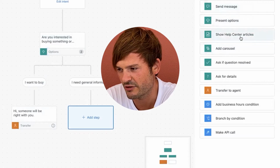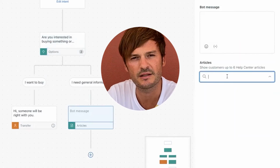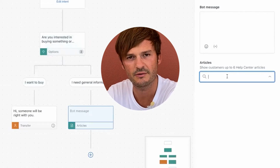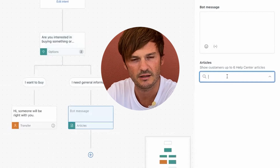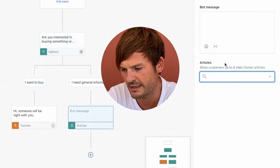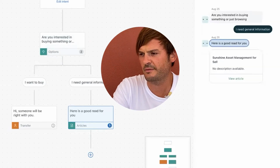I can just show a help center article. So if you're not familiar, help center article is where you keep your knowledge base, questions and answers, like where's my order or how do I change my password? You create an article in your knowledge base and then you use that in here. So let's see, here is a good read for you.